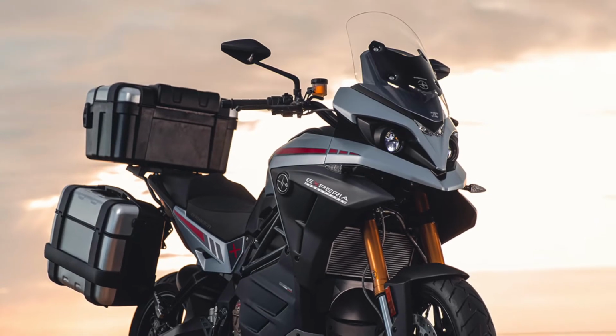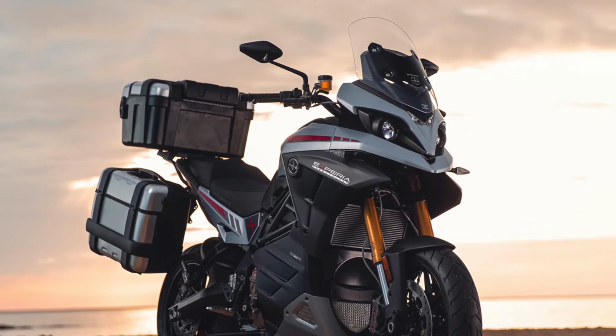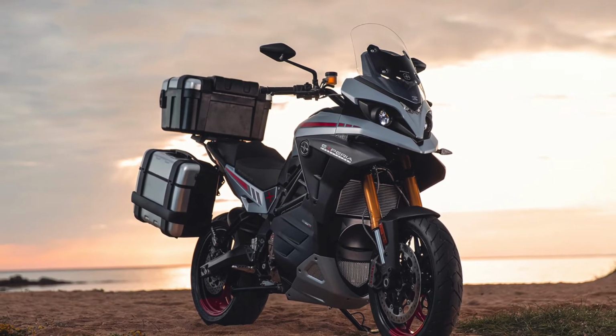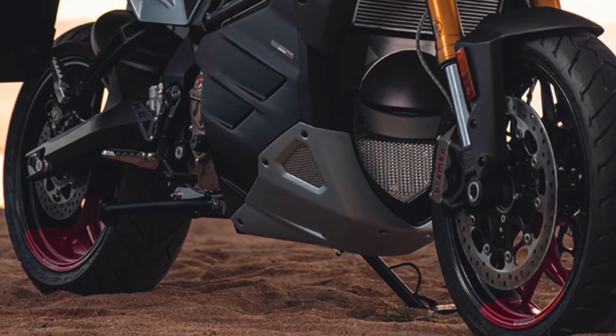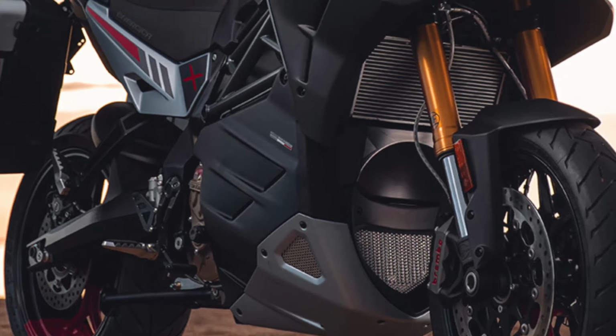The Experia certainly looks like a convincing modern adventure bike, and in fact doesn't really look like an electric bike at all. The battery and motor are all new, and although the battery capacity has increased, it is lighter. The motor is also the lightest they produce, and along with the battery has been positioned low in the bike for better mass centralization, a lower center of gravity, and better handling at lower speeds.